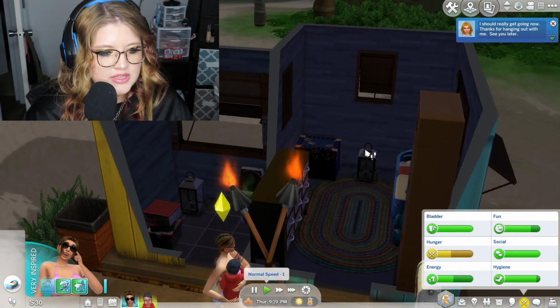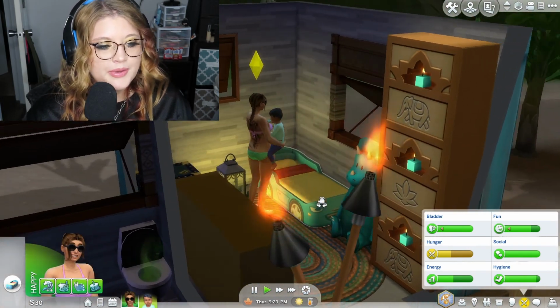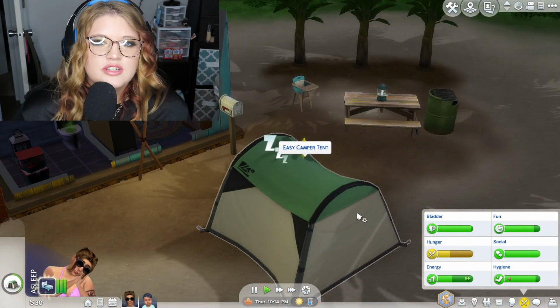I always have issues with my Sims reading the kids to sleep. It never works. But it looks like it's working for her. And then we're gonna go to sleep. Yeah, so I'm just gonna leave the part right here.